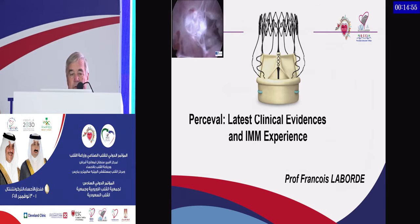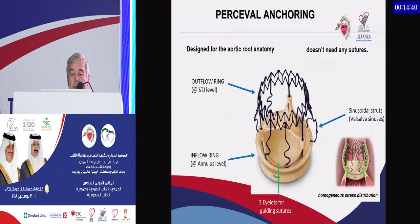Thank you. You have seen this afternoon different techniques for the small annulus and early treatment. And I would like to share with you the fact that finally, Perceval is a good option for that. Keep in mind the way of fixation and the anchoring of this valve, which is in 3 points: at the annulus level, at the sinotubular junction, and as you can see, the struts, which are curved, take place in the Valsalva sinuses. So this gives you a perfect stability of this device.